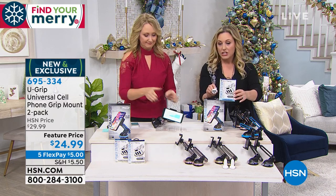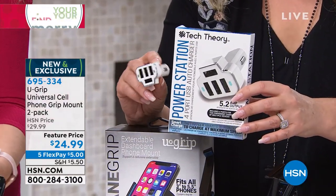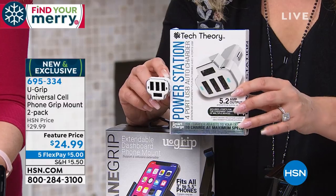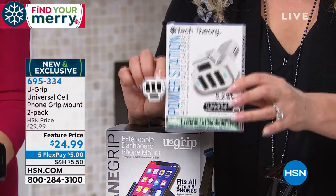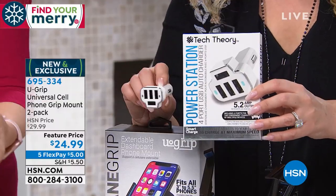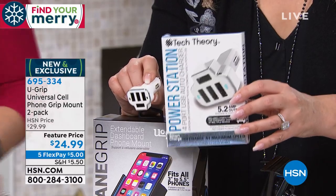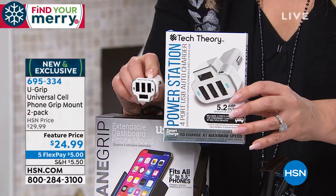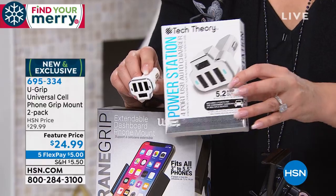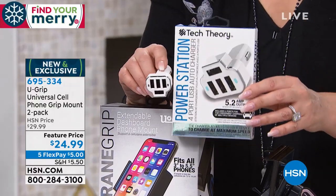Right. So it comes, you pop this in where the cigarette lighter is. You get five USB. Would you pay $24.95 just for this? You're getting two of these, plus you're getting two of these. So you're getting four separate boxed items for $24.99. This is an exclusive for us here at HSN. We have Tech Theory and we have this exclusive deal. It's like a holiday. We got a certain amount in. When they're gone, they're gone.